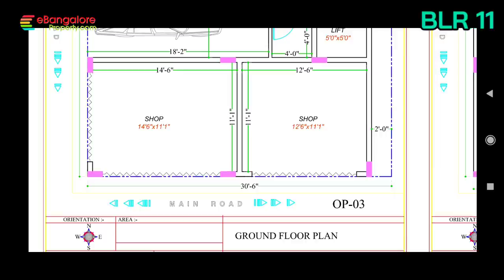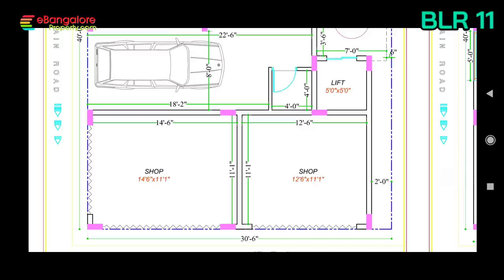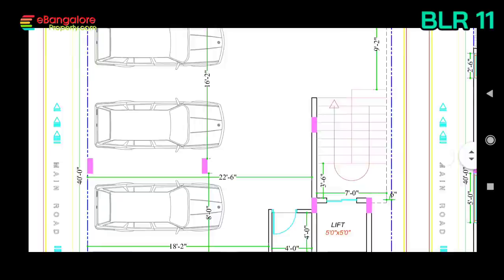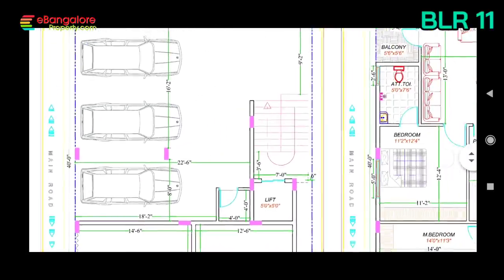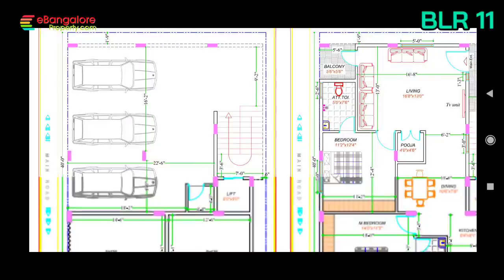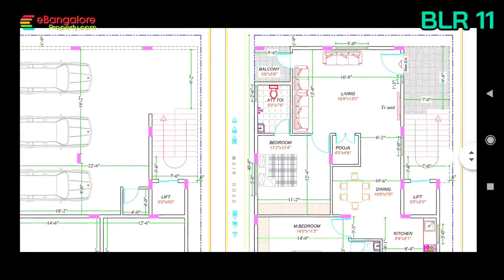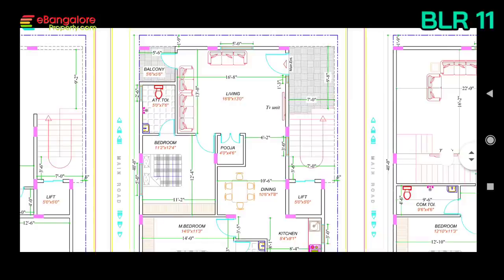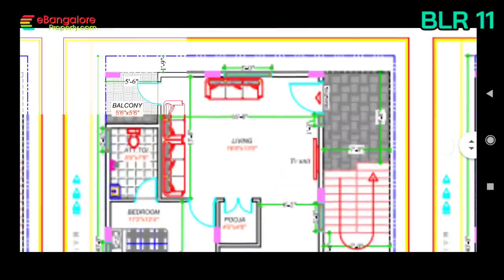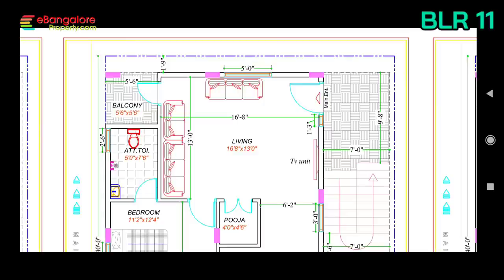Now let's see the floor plan. This is the ground floor plan. Two shops, 14.5 by 11 and 12.5 by 11. And rest parking space. Easily 3 to 4 cars can be parked. And this is the typical first floor, second floor and third floor plan. Top floor plan is not there. So this is the first floor, second and third typical plan.